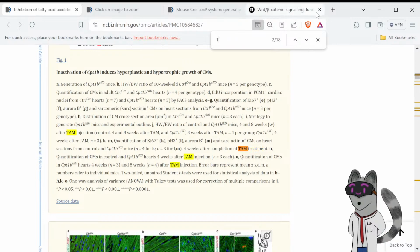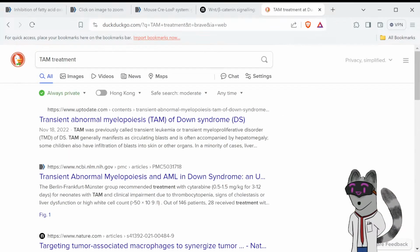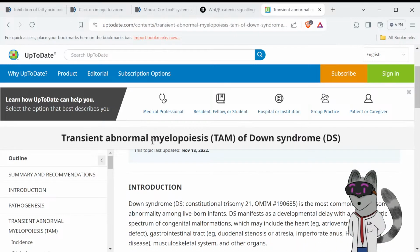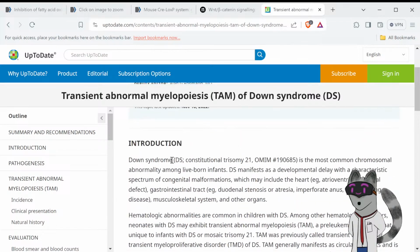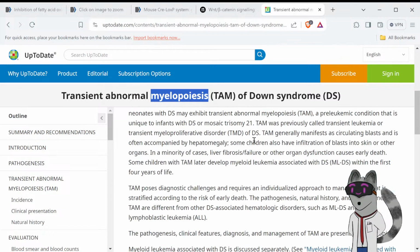All right. To Google, or DuckDuckGo, because I can't trust Google. Transient abnormal... Here we go. Oh, it's a cardio term. It is a cardio term. So it's a transient abnormal myelopoiesis. This is in Down syndrome. All right.